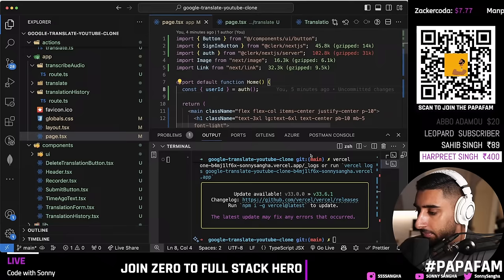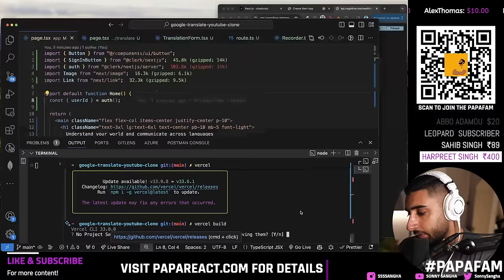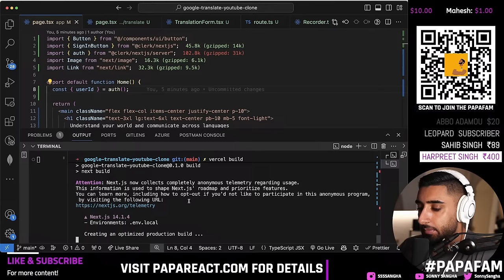So what you can do now is, this is gonna fail as well. I guarantee there's a build step that's failing. So if we do vercel build, we can debug it locally. So if I do vercel build now, I guarantee it's something small happening. Okay, let's give it a try. It's probably gonna be a TypeScript issue. It's always a TypeScript issue.